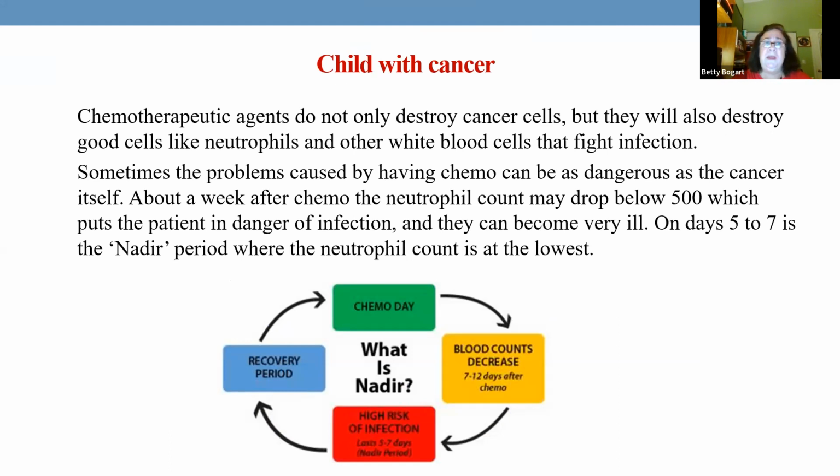So when we give chemotherapy, the induction, our goal is remission, but we are putting intense chemotherapy into these children. And it not only destroys cancer cells, but it destroys all the good stuff in there, including neutrophils and white blood cells. What does that do? Well, that's the infection fighting system of your body.